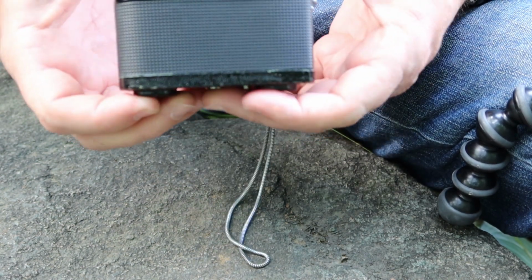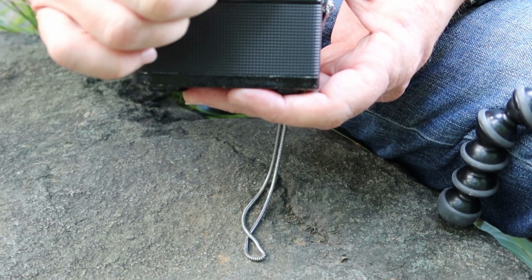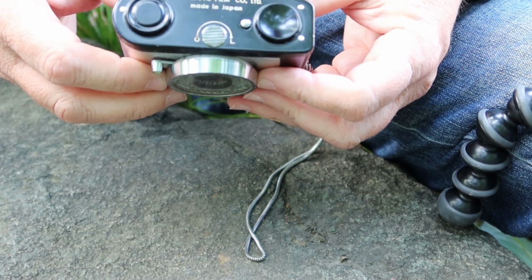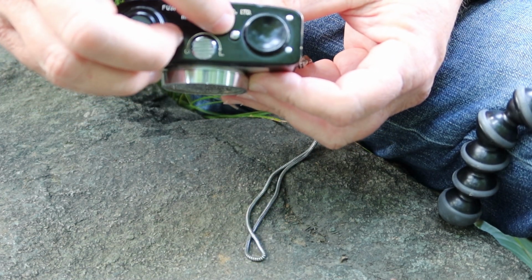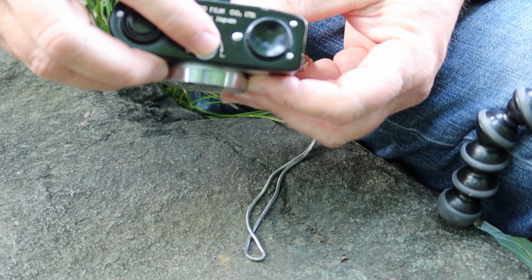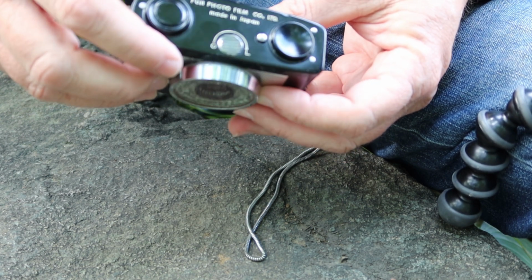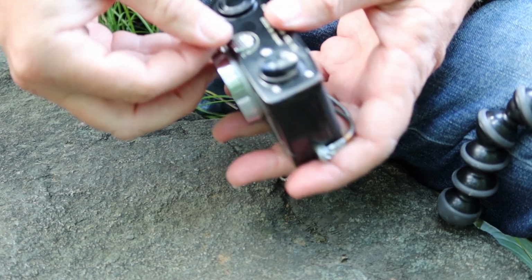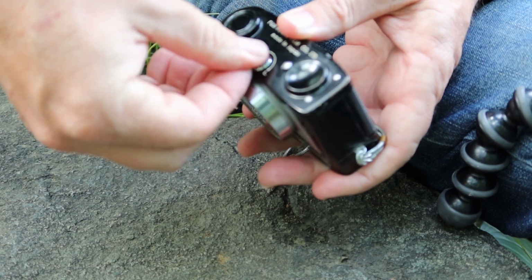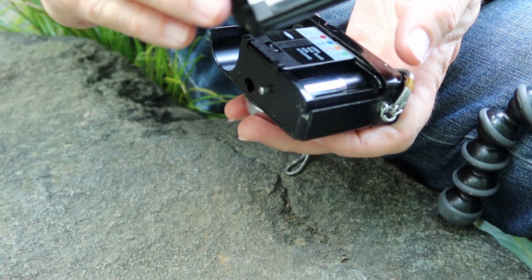If we take a look at the back of the camera, we have the viewfinder eyepiece here, and we have a film counting wheel below that. And on the bottom of the camera we have the release here, which allows you to rewind the film, and we have the knob which allows you to remove the film back. There is no provision for a tripod on this camera. To open the camera, you simply push down and turn it to the O setting, which means open, and you slide it off like so.